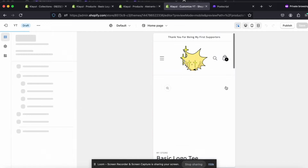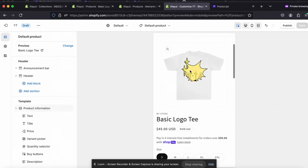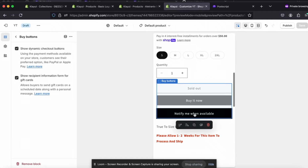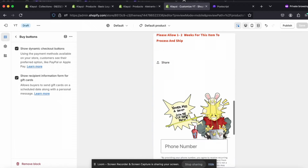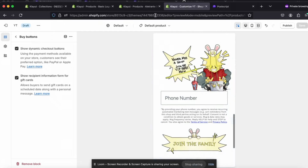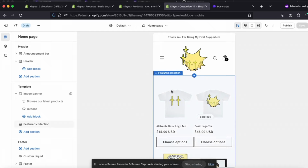One thing that I also do is I have the back in stock app, so if they do click on the product, it'll say notify me when available, and they can put their information in there as well. And I still have this down there as well. So I have multiple ways they can get notified. If they want to get notified about a specific product, they'll do it under this link right here. If they just want to be notified about drops, whatever the case may be, they can do it down here. That's one thing I really love, and you guys should definitely get the back in stock app on Shopify. It's beautiful.